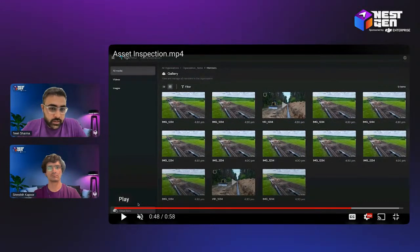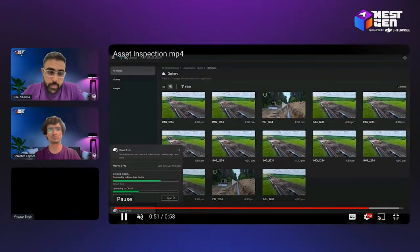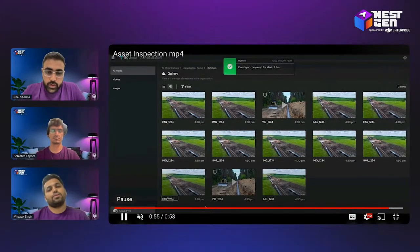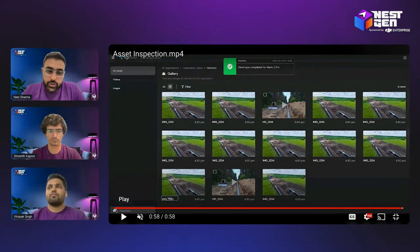And once that is done, you come back to your gallery. We have a feature called Cloud Media Synchronization, which basically lets you synchronize all your high resolution images to your private cloud storage. So you can just initiate that and create a backup of your data. You can sync it and then upload it to your cloud. And once it's uploaded to your cloud, you can use any third-party application to process that data.